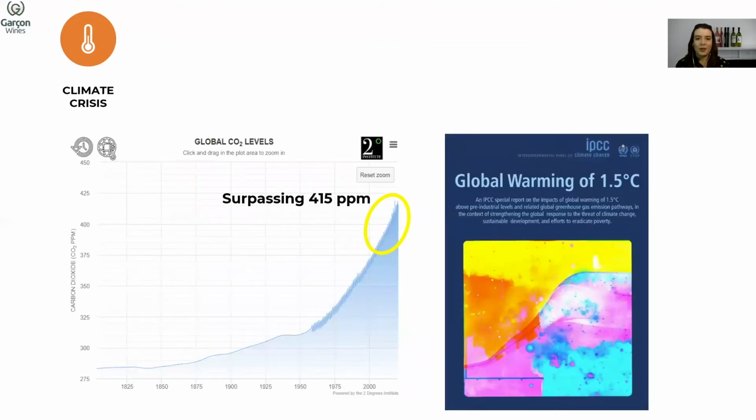Rising temperatures are being caused because of record-breaking levels of CO2 in our atmosphere. We've already surpassed 415 parts per million. And just for perspective on that, the safe level is around 350 parts per million of carbon dioxide in our atmosphere. And while there is no vaccination for the climate crisis, focusing on reducing our emissions is the best hope if we're to be able to limit warming to 1.5 degrees, which is the figure that the IPCC has said will help limit the impact that the climate crisis would have on our human and natural ecosystems.